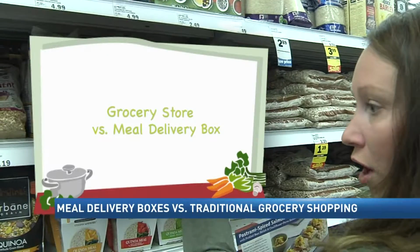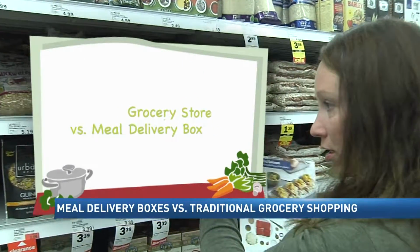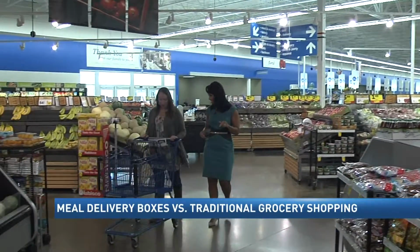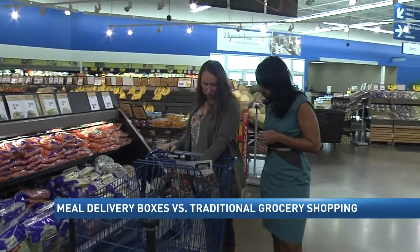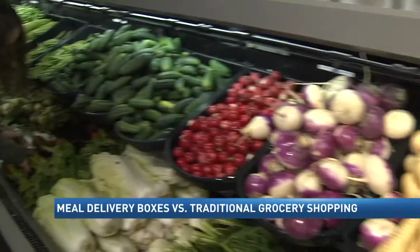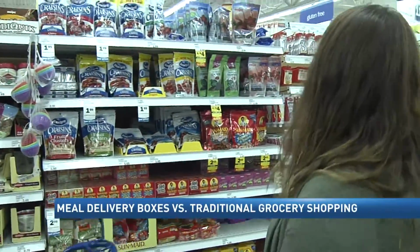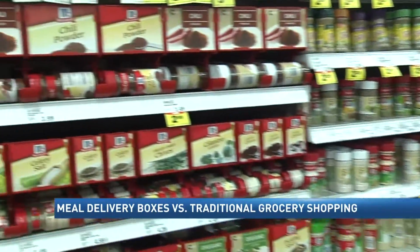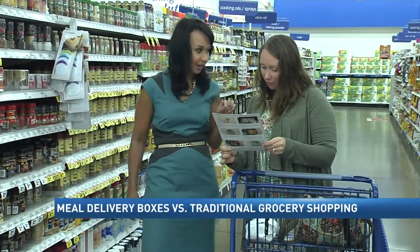We wanted to find out how the meal delivery service stacks up against shopping at the grocery store in price, convenience, and taste. Okay, so now let's see if we can find the same ingredients in the grocery store. All right, so first I'm gonna get just 1 head of cauliflower. They have golden beets, woohoo! Yeah, I have never seen golden beets before, have you? Okay, golden raisins. Okay, so here's farro. We easily found most of the same ingredients at Meijer. Found it. But the spices were a little tricky. You might, like ground black pepper, already have at home.